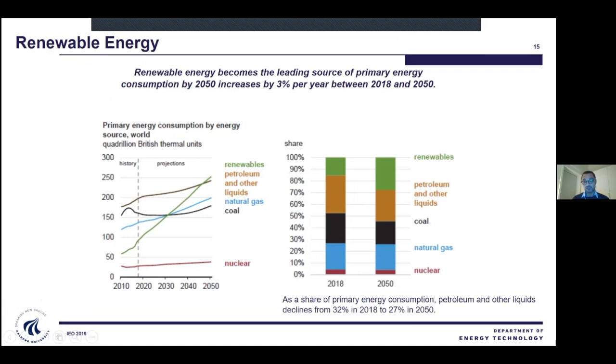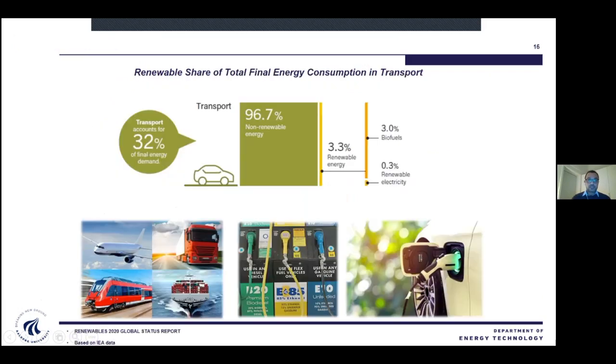So that's why there will also be a reduction in the consumption of coal. And if you look at transport, it accounts for almost 32% of the final energy demand. And in that 32%, 96.7% comes from non-renewable energy, that is your fossil fuel. Only 3.3% comes from renewable energy.